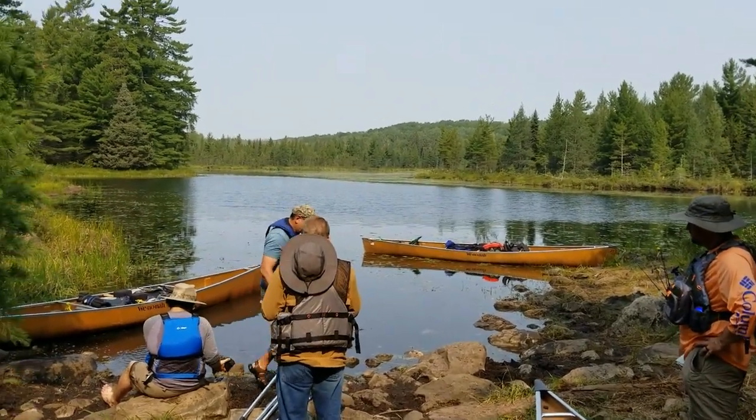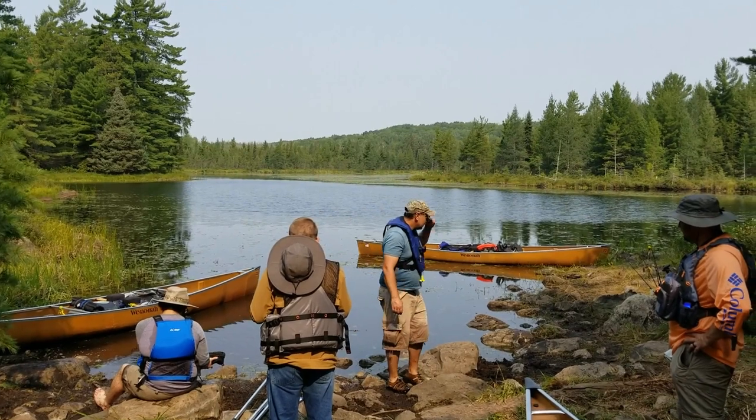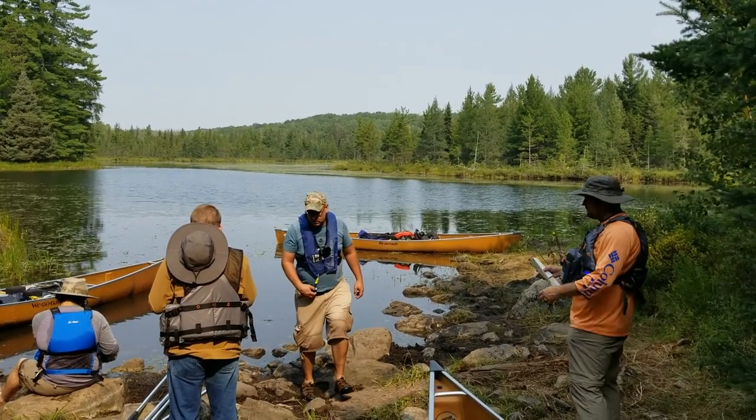So we are at Trout, a 42 rod portage after a little weird precarious stream to get into the portage itself.